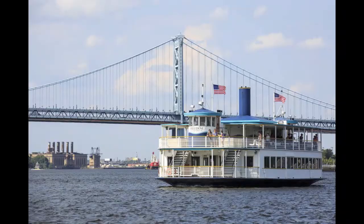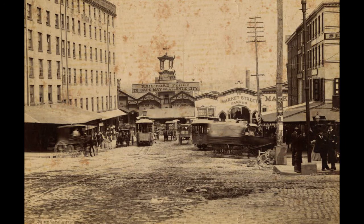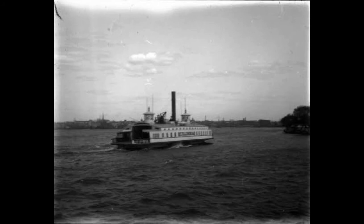Normally, operations would have been held from May through September and weekends in April to October. But with the pandemic, the ferry has been closed to the public. The ferry is capable of carrying 500 or so people in a single ride and has carried over 100,000 passengers per year since its opening.